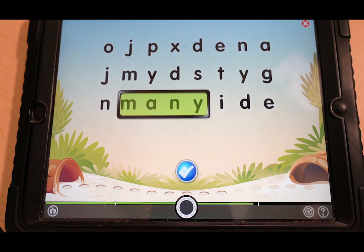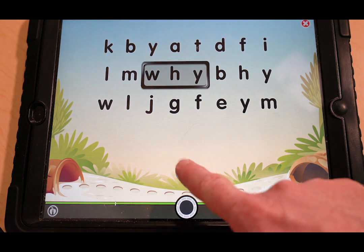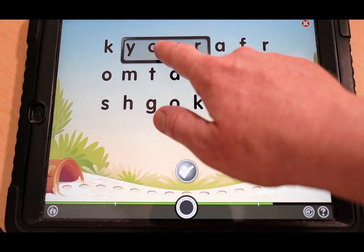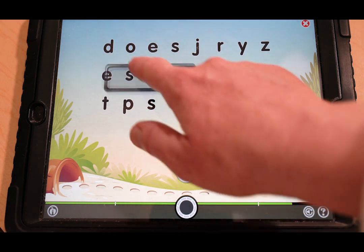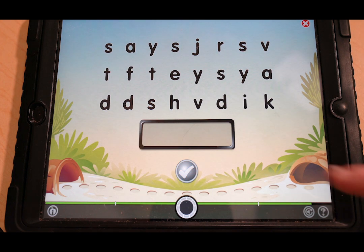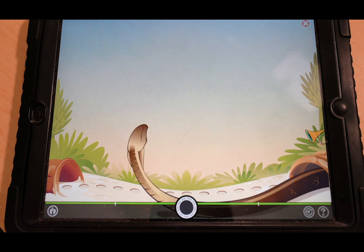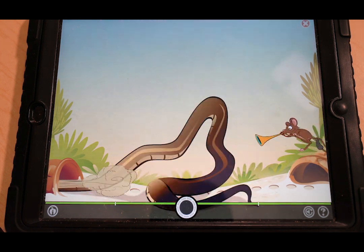So you can see that they're hitting those same words, many and why and says and does, over and over for the student to learn those words. And this is the last word, and the green line is all the way across. So this is what happens at the end of this activity.